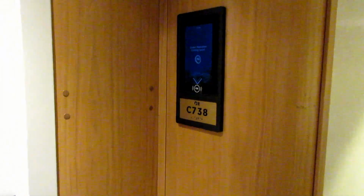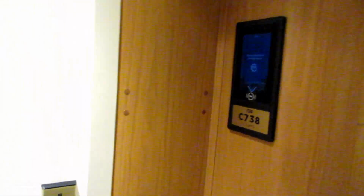Okay, this is a room tour of Caribe 738 on the Grand Princess. It has the key slot. You go in, and to the right is the closet. It's fairly roomy. It's got enough room that you can put your suitcases underneath. Over here is a closet with shelves and the safe.